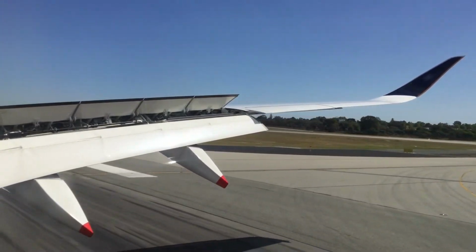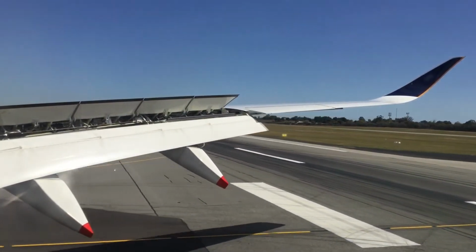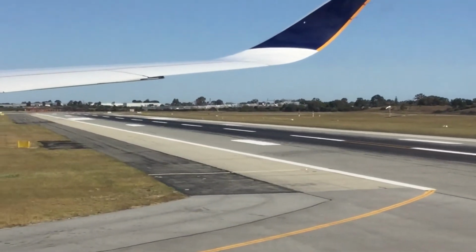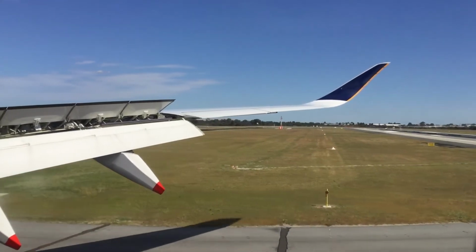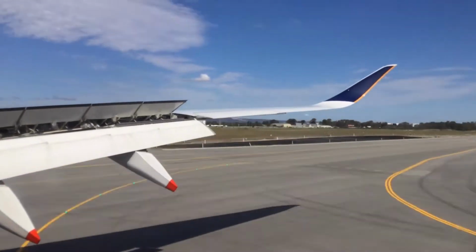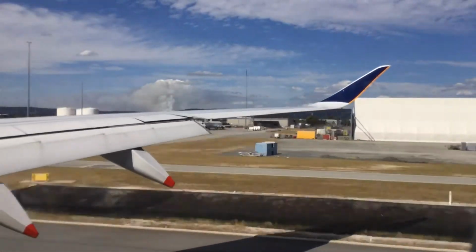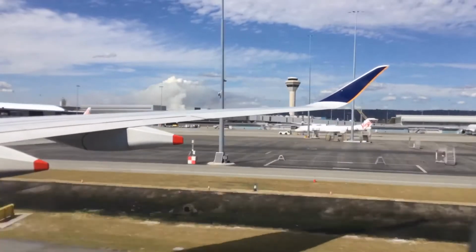Welcome to Perth, ladies and gentlemen. Please remain seated with your seatbelt fastened until the seatbelt sign is turned off. Please take care when opening the overhead compartment. Take all your belongings with you. It's been a pleasure serving you on this flight. Thank you for flying Singapore Airlines, a member of Star Alliance.